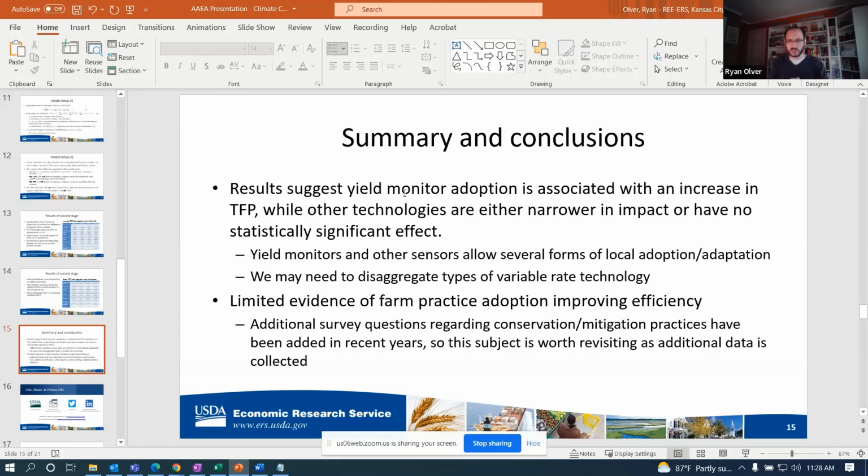And there's very, very limited evidence of farm practice adoption improving efficiency. But we also suspect this might be because of our surveys themselves. The earlier surveys have less detailed information. And so as our surveys extend into the future, we expect that having additional data may lower some of the standard errors. We may actually end up seeing more effect, simply because from 2005 to about 2010, 2012, the level of granularity in some of the questions is a little bit vaguer, and we would also expect adoption rates in general to increase. So we believe this might change over time.